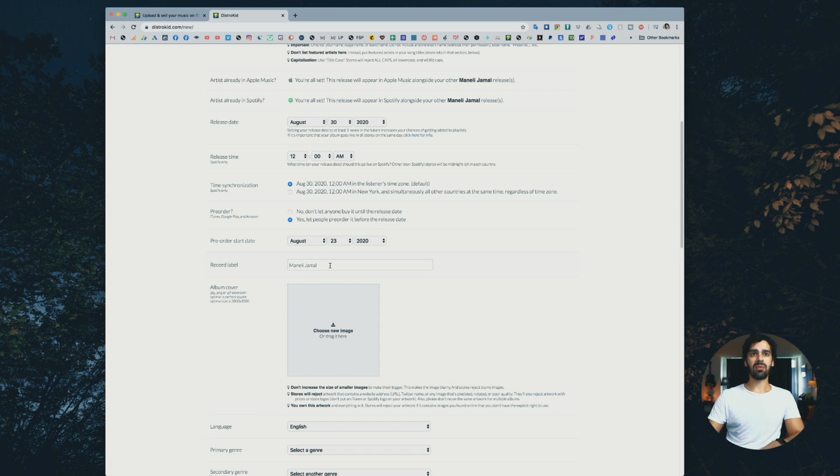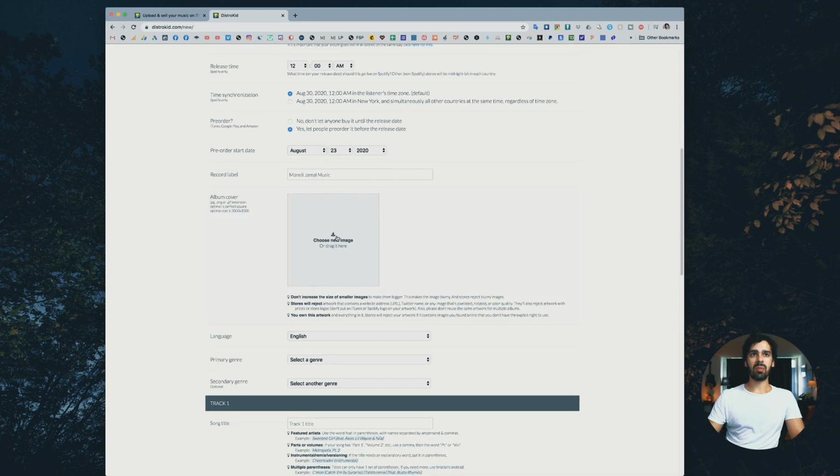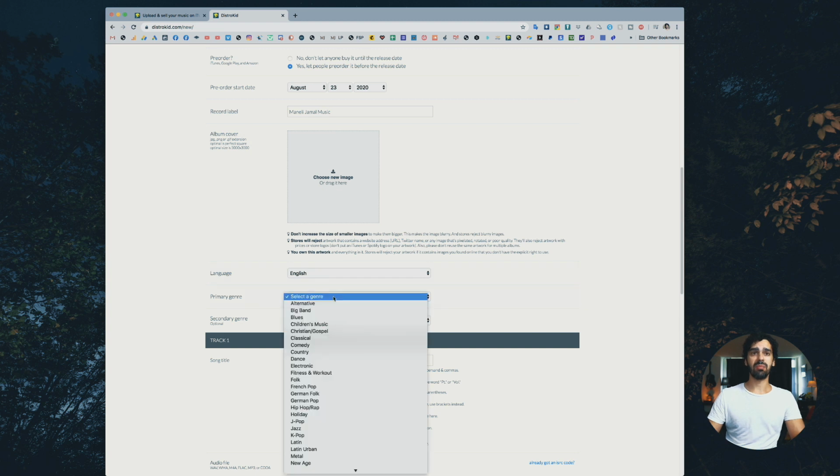Record label, you can decide to put whatever you want. I typically just put Manali Jamal or Manali Jamal Music. Simple as that. You can choose your album artwork. Make sure that the optimal size is here, 3000 by 3000 pixels. Language, English. Doesn't really matter because I'm an instrumentalist, doesn't really make much difference.